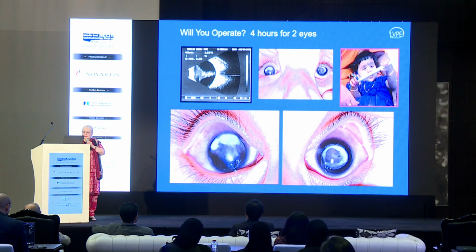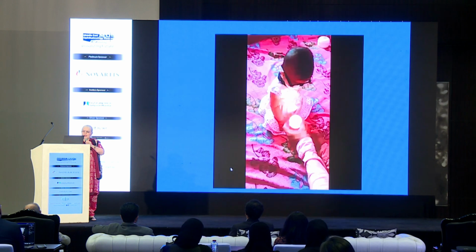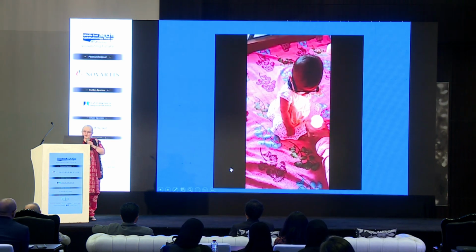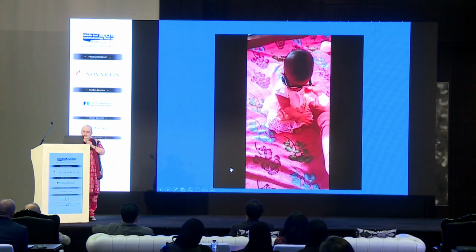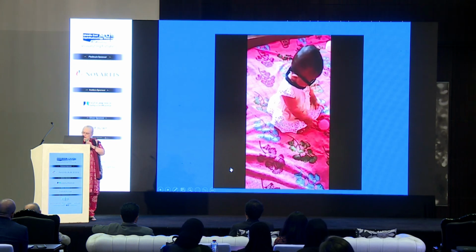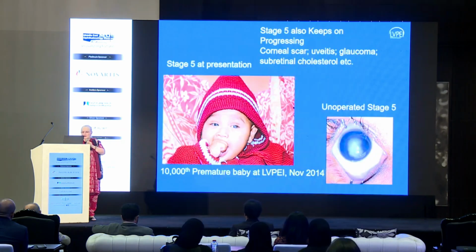I'm not going into the surgery, but just to say that I do bilateral simultaneous stage 5 surgeries for many years, and it takes between 2 to 3 hours for the 2 eyes. Initially it used to take 4 hours each eye. Now it's very fast. And the important thing is after surgery, give them glasses and train the parents how to do the vision stimulation exercises. You'll be surprised that within 4 to 6 weeks, the children will start seeing, they will start grabbing things, and they start developing these visual connections quite early, and it's quite gratifying to see that they are seeing.